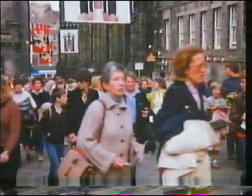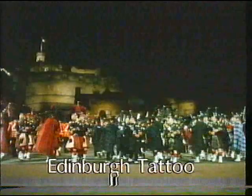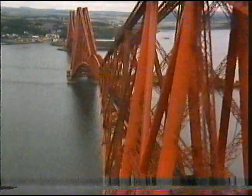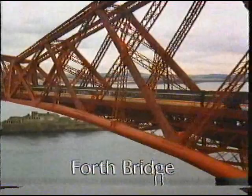At the same time as the festival, you can also see the Edinburgh Tattoo, a colourful military display in the grounds of Edinburgh Castle. Coming north out of Edinburgh, you cross the Forth Bridge. The bridge is so long that it takes over 4 years to paint, by which time they have to start painting all over again from the beginning.